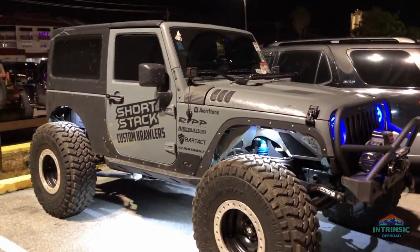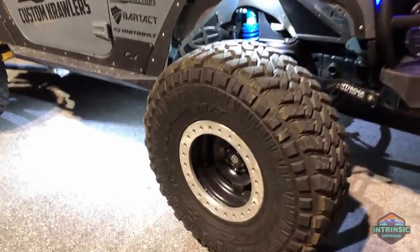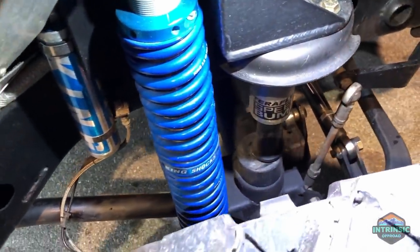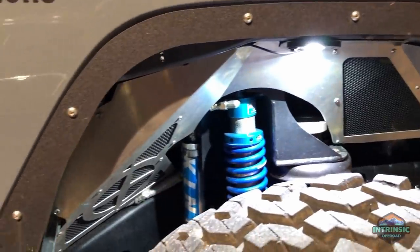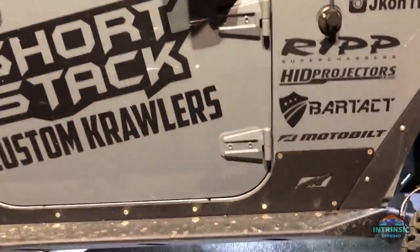Got that Evil two-door. 40-inch Trail Grapplers, ATX Slabs. Again, one of my favorite wheels. King coilovers, Teraflex bump stops. It's like sitting on the bump stop. Got the Evo inner fenders. White rock lights, looks really sick. Motobilt rock sliders as well.